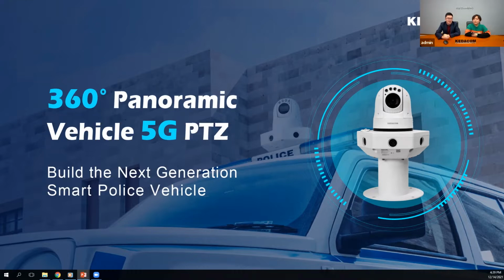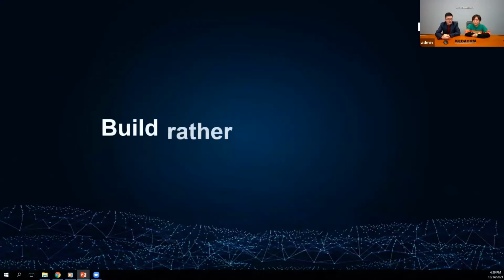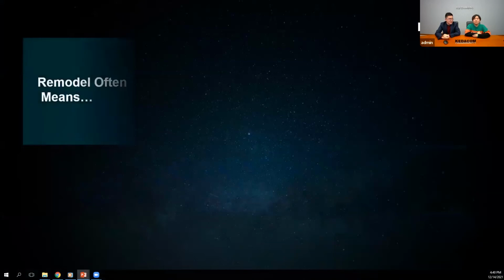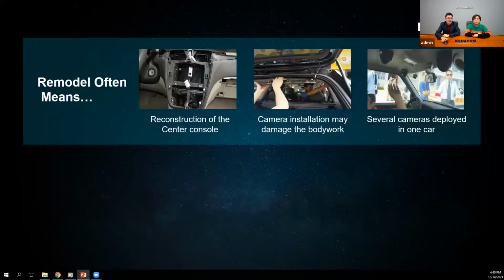Firstly, we need to emphasize that we build a smart vehicle for our customers, not rebuild it. Okay, so what do you mean? Remodel means that we need to damage it and refurnish. For example, we need to dismantle the center console to arrange a new display screen, to destroy part of the structure of the vehicle, to install onboard cameras. All of this involves the reconstruction of police vehicle, which is time-consuming and labor-intensive. The reconstruction of a single police vehicle may take up to 3 to 4 weeks.